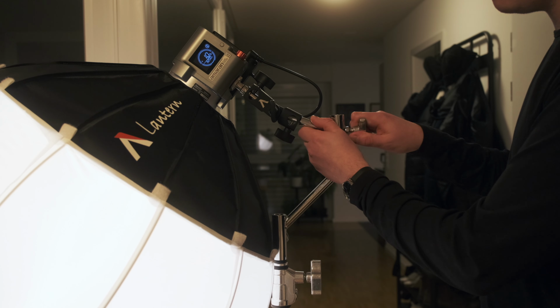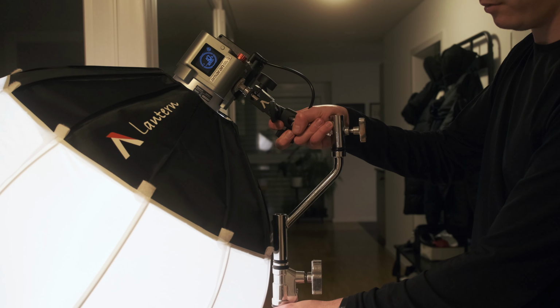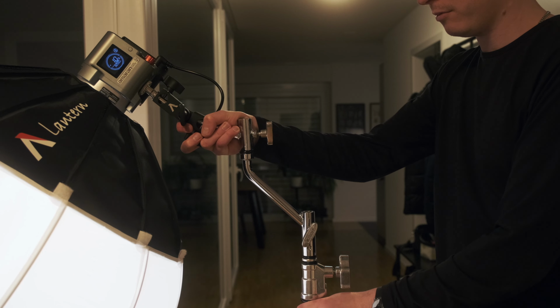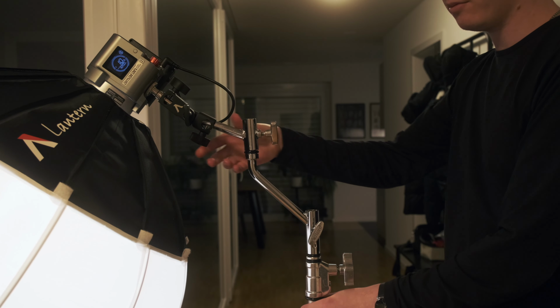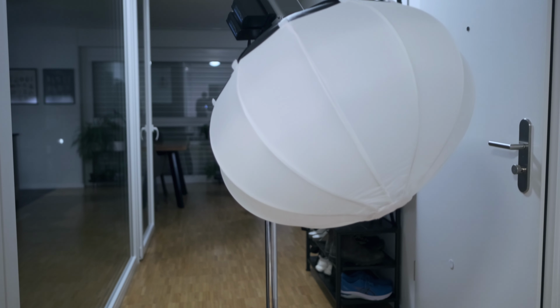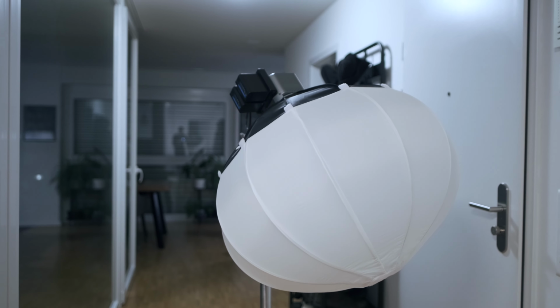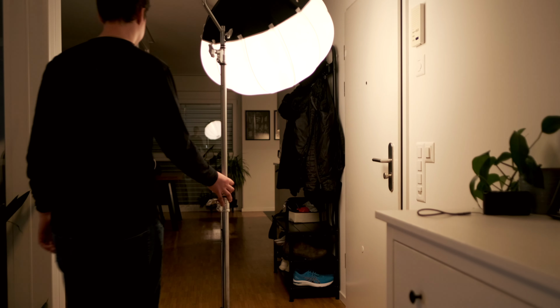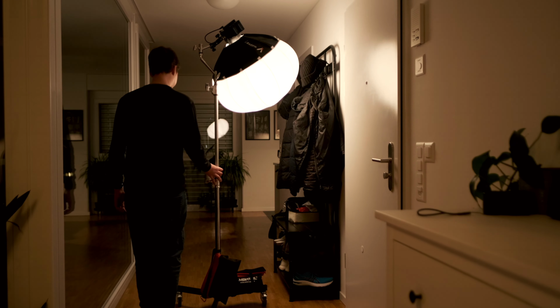Attached to the light is a lantern. I previously have used a $30 softbox light from Amazon, and the lantern is just much more flexible. It just offers a more pleasant light, in my opinion, for the shots I'm trying to accomplish. You can see a theme right here. Having a very organized, super easy to use workflow that is fast and efficient is very important to me, and this light certainly contributes to this.